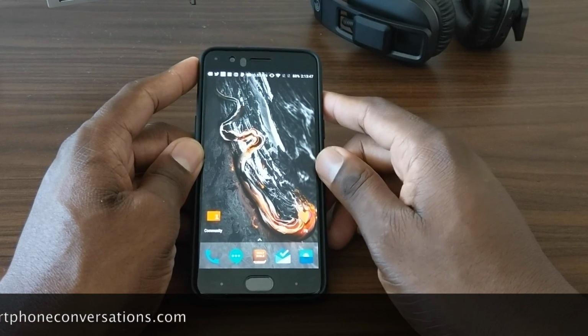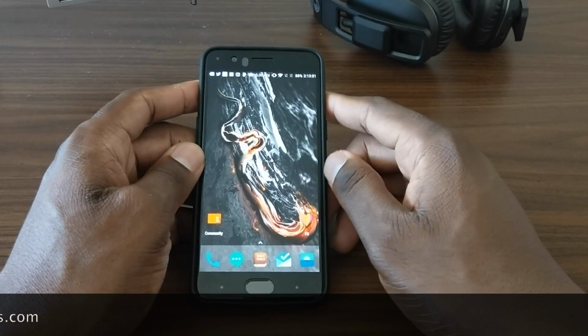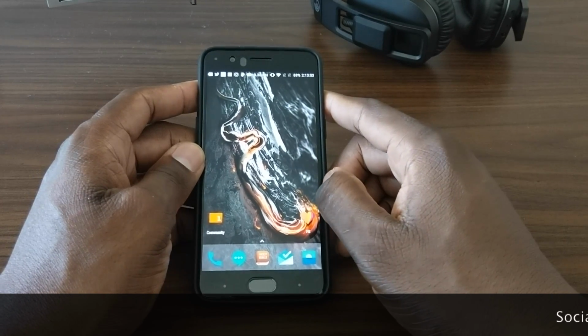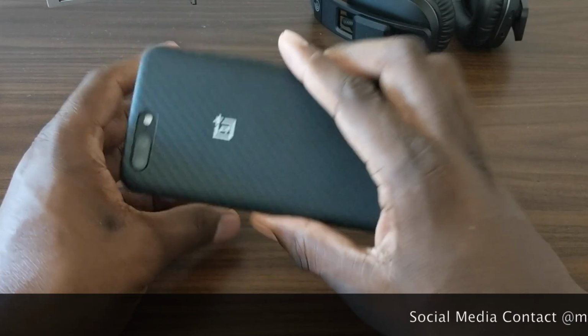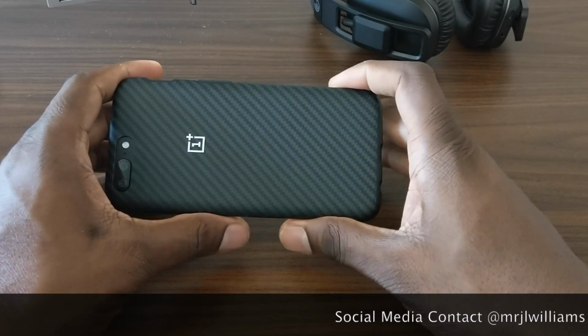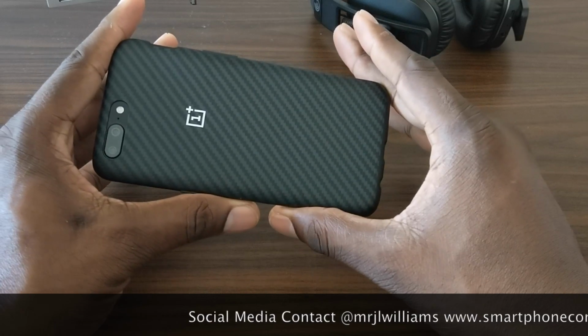People who say I got 10 hours of screen on time, if it's not a Moto Z Play or some other phone that has a big battery with just optimized, great. I take it for face value. That's just my opinion about that. But this phone, battery life, I wish it was a little bit longer. I'm not gonna say better because it is good. I just wish it was a little bit longer.